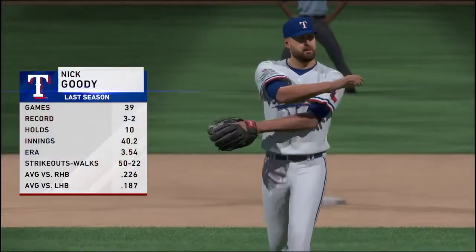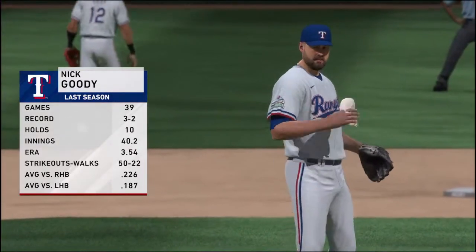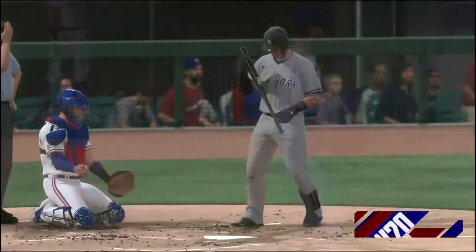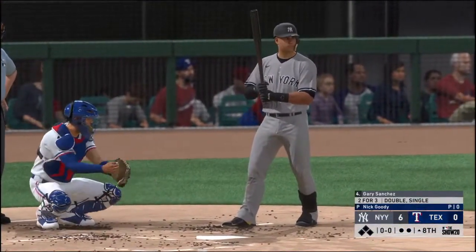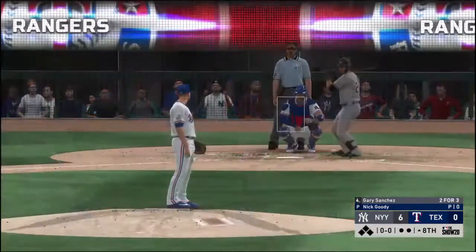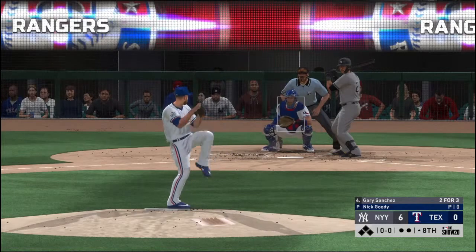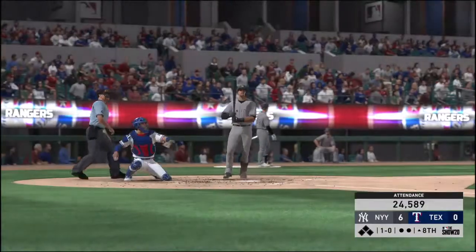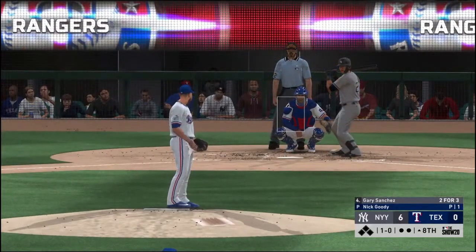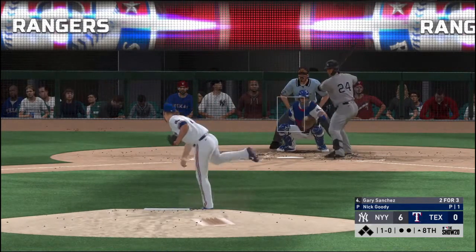Nick Goody comes on to pitch now, hoping for better results than the other arms that they've run out there in this one. Striding in, Gary Sanchez. He'll start things out for us here in inning number 8. He's set. Here it comes. Ball. That pitch is out. The 1-0. Nope, that's off.